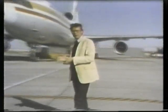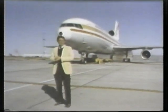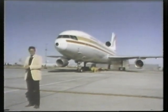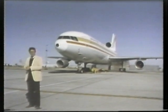Now, what about the shape of the airplane itself? The aerodynamics? Well, I must admit, it looks very similar to other wide-body jets. But remember, as I said earlier, it's the differences that are noteworthy. Let me show you what I mean. Let's start up front with the windshield.